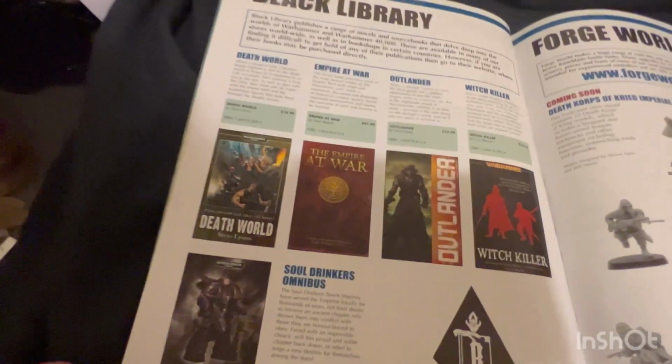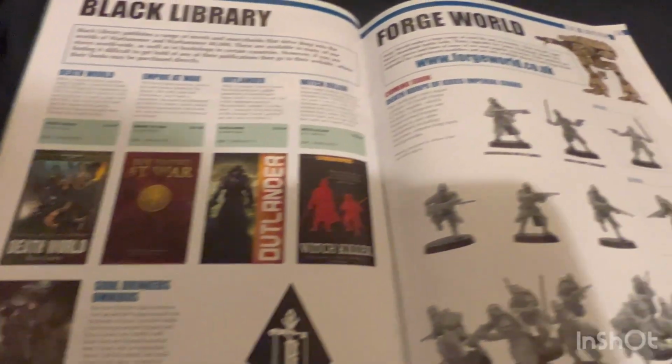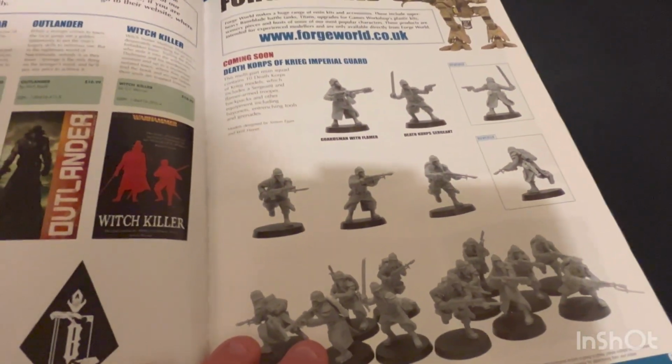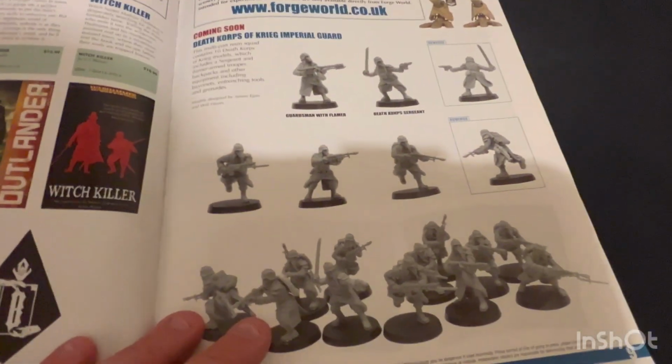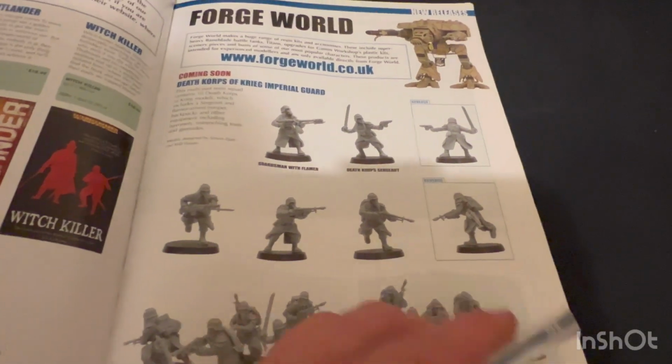Of course, Black Library. Lots of cool stuff there. The Soldier Omnibus. And Forge World, yes, the Death Corps of Krieg. That was a big deal back in the day. They're no longer there anymore. Obviously, they've been replaced as Forge World has changed what it makes now.